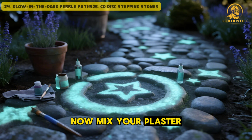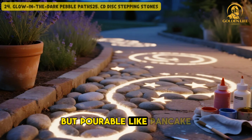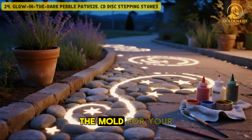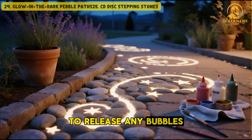Now mix your plaster according to the instructions. It should be thick but pourable like pancake batter. Pour a thin, even layer into your plastic plate, which will serve as the mold for your stepping stone. Tap the sides gently to release any bubbles.